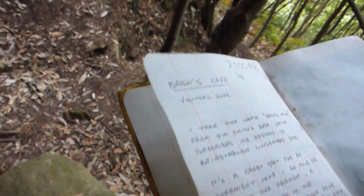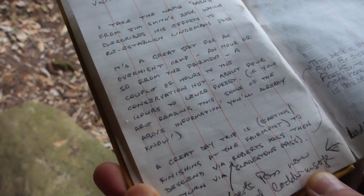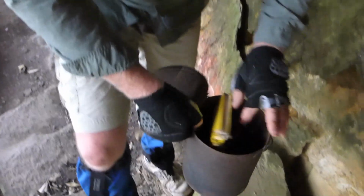Now along Lindeman Pass, you come across some other little things of note, which if you read Jim Smith's book, which I highly recommend, on Lindeman Pass, gives you the whole history. He talks about this as Dash's Cave, and when Jim Smith and Will Hilder were doing some of the regeneration work in the 80s, they would sleep here at night, and this was their place to come back to. So there's a logbook here, and we're going to leave our mark and continue forward and see what we can find.